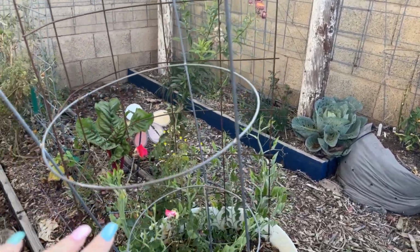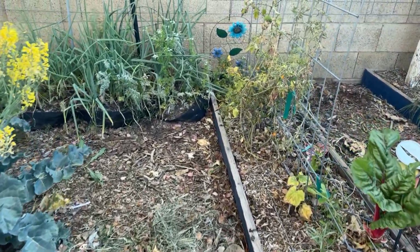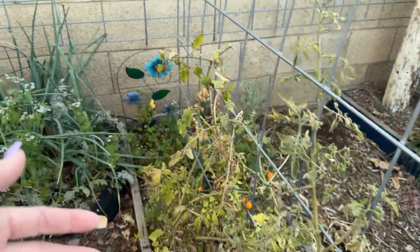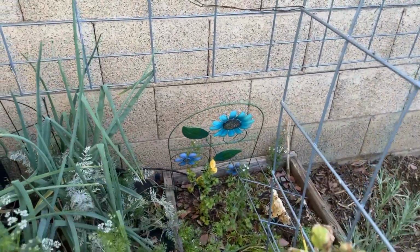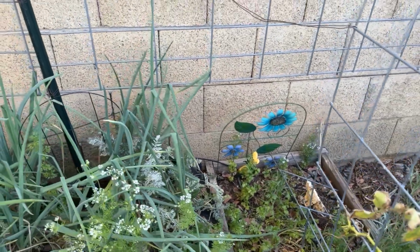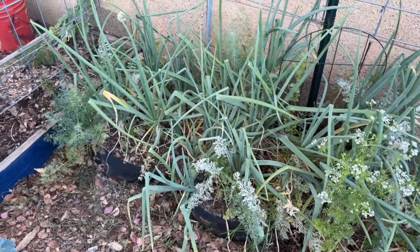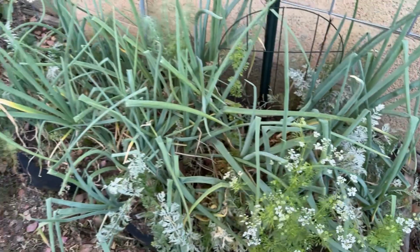And so over here we got more sweet peas that are doing great. And in this bed, we have Swiss chard and two volunteer tomatoes. Looks like a yellow and a red. Some volunteer cilantro down there. Not a lot going on in this bed, but there is a lot going on in here. There's onions and dill and cilantro and carrots.